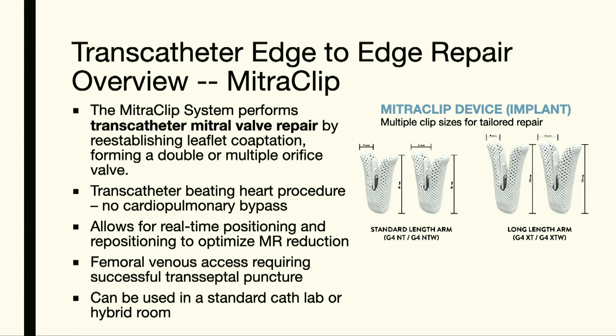This is what the mitral clip looks like. There are four different types of clip, which range in sizes depending on the anatomy that we're talking about. Essentially what it does is it reestablishes the leaflets that aren't closing well, and brings them closer together to prevent the leakiness from happening, or at least reduce the leakiness by 50%. And the procedure is done on a beating heart. There's no cardiopulmonary bypass involved.